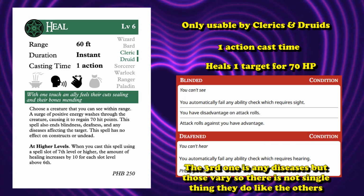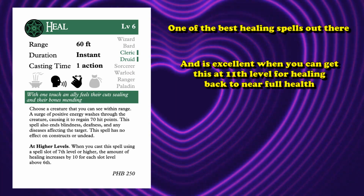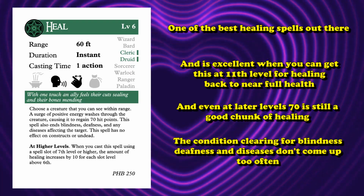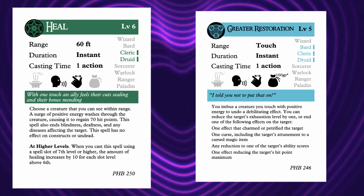When it comes to a healing spell that is just very efficient for its spell level, Heal is definitely one of the best, and is going to be very useful for getting a party member to full health around the 11th level when you can first take this spell, and even a significant amount of health at higher levels in later tiers of play. The status debuffs it cures aren't super common or very important, but it is a nice little bit of icing on the cake, although you will still need greater restoration in order to remove all the more nasty effects.